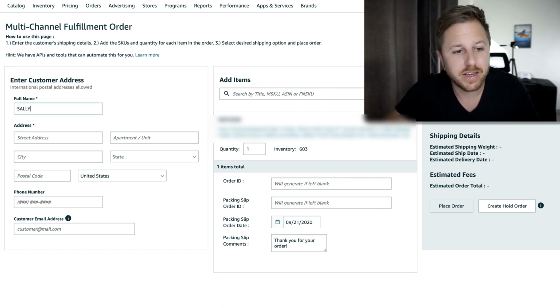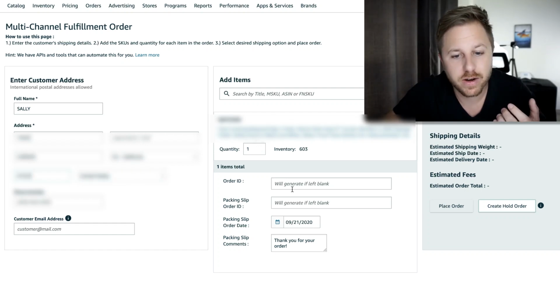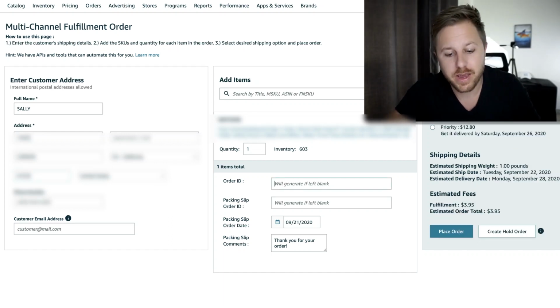So I'm going to put Sally, and I'll put a fake address right here. I'm making all this stuff up, but then right here, it has your product that you're going to send them. If they ordered more than one, you'd put that right here. And then another important thing, you'll put in Etsy underscore and you'll put their name.